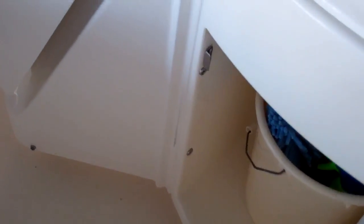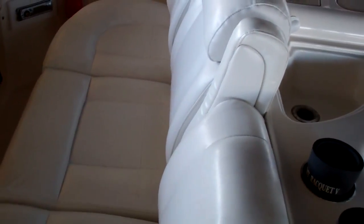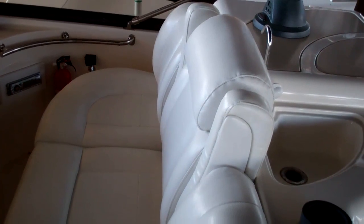In back of the captain, you're going to have a fridge ice maker unit, sink, plenty of drink holders all around, and storage. That will lead us up to the helm, where you have plenty of room for the captain and two or three guests.